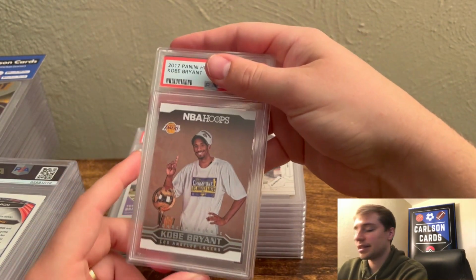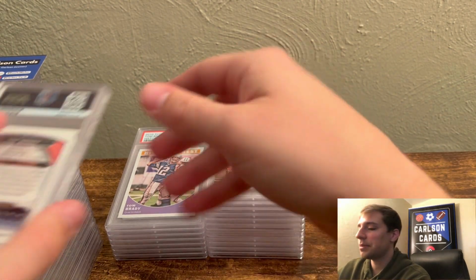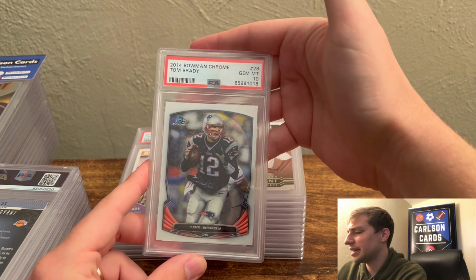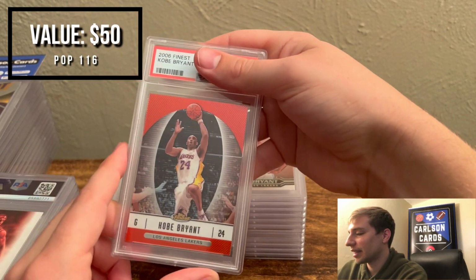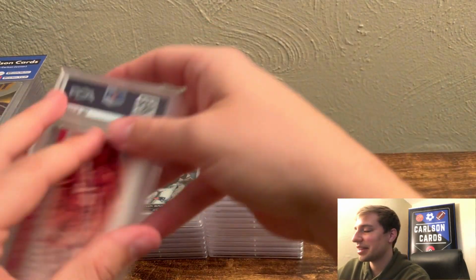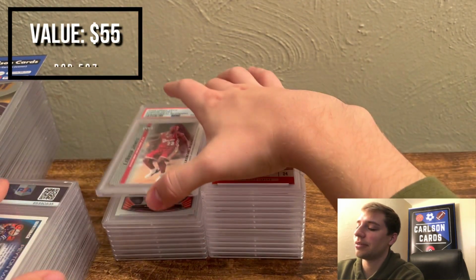Here's a Kobe, this is out of Hoops, insert PSA 9. I don't know if you guys have seen, but there's a nice Netflix documentary coming out with the 2008, I think, Olympic team for basketball. So that'll be pretty exciting to see how that turns out. I'm not one to say cards are going to go up because the documentary comes out, because I think that's false. But it'll be cool and bring some excitement back to old basketball, of course, when that happens.